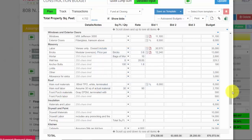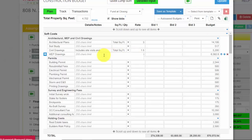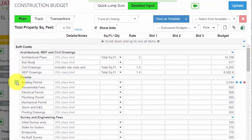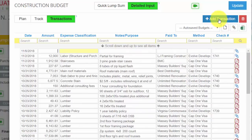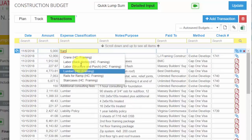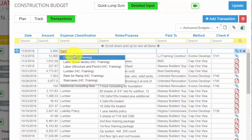Let's talk about tracking. What we've created inside the software is a very simple accounting system. Every one of these line items, the ones that have the blue plus next to them, they're called budget line items. And every one of them is a general ledger item that you can cross-reference to your costs. So here's what happens. You go into transactions, and I've already got a bunch of my transactions entered here. You click Add Transactions, and let's say today I'm paying $5,000, and I start typing framing. I cross-reference every dollar that I spent to some line item in my budget.